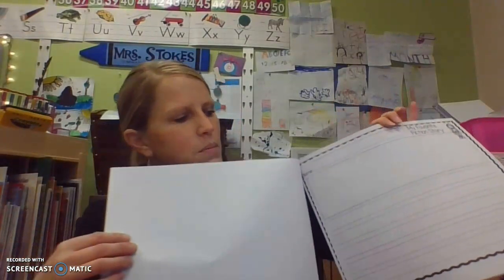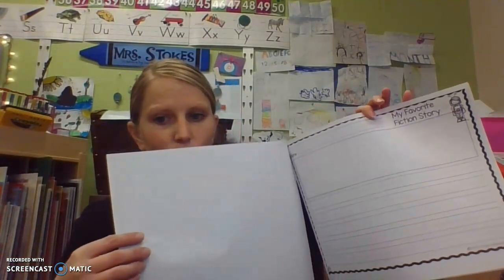And then there's also a page for a fiction story. So you'll draw a picture of something from the book, and then you're going to say why it's a fiction book. This is a fiction book because horses would never be a teacher, right? If it was a book about a horse being a teacher.